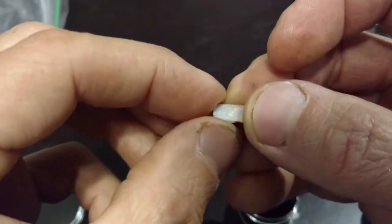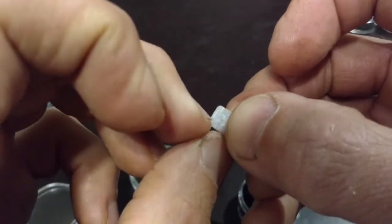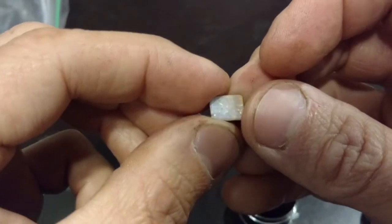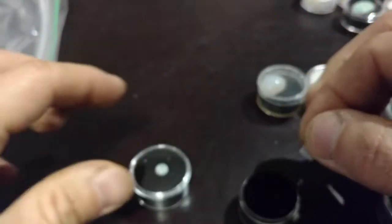And they kept most of the matrix in order to keep the opal thick enough to be able to use in jewelry. This one does have a tiny nick right here, which I'll need to sand off and then repolish, but it's set in a nice attractive square shape and it has good color play.